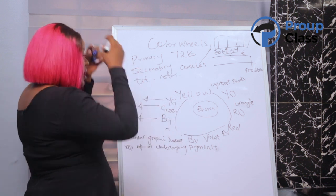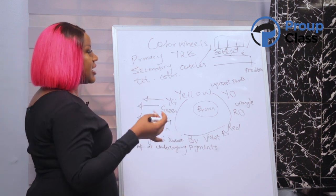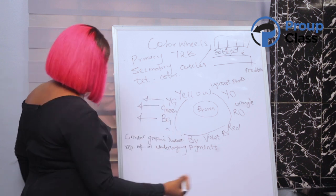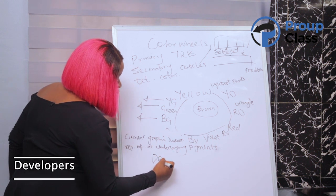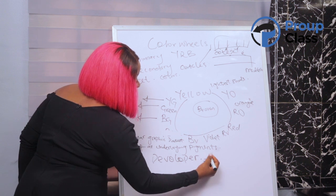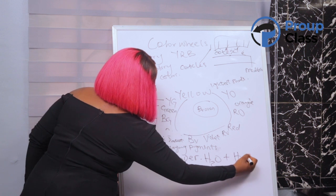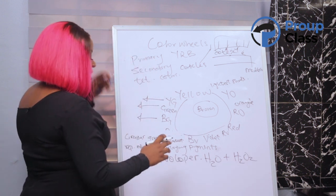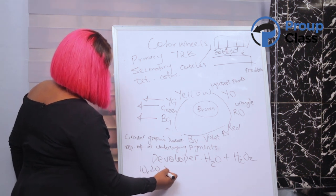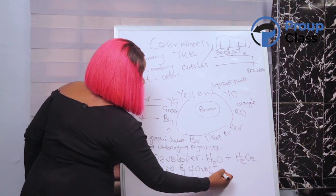Lighteners, what are lighteners? Lighteners are products that contain alkali. You have to mix them with your hydrogen peroxide to be able to break through your cuticles. Hydrogen peroxide, in hair coloring, we call developers. Developers, what are developers? Developers are products that contain H2O, which is water, plus H2O2. There are different volumes of developer. You have your 10, 20, 30, and 40 volume developers.